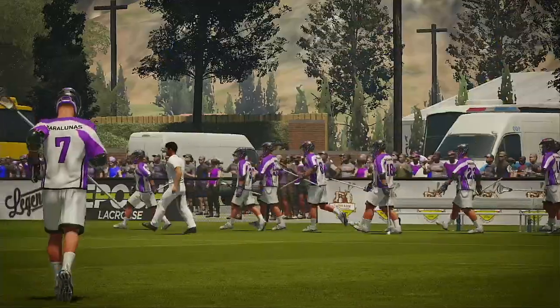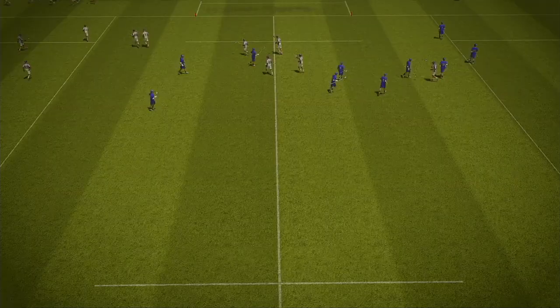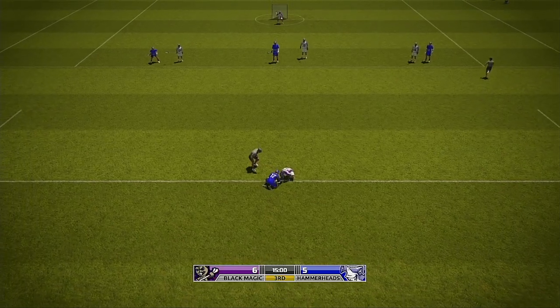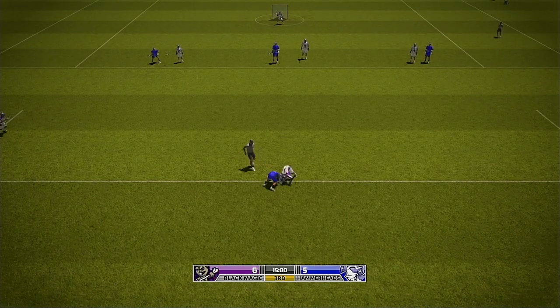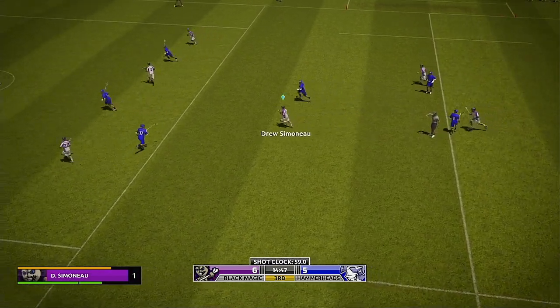And as we head to the halftime break, the away team have managed to claw their way back into this match after a sizable deficit in the first. They'll be hoping they can now hold on to it for the final half. Still a long way to go, though. It's 6-5. Knocked loose. Nice recovery.